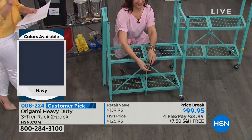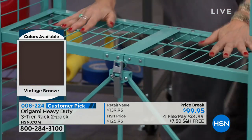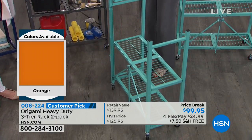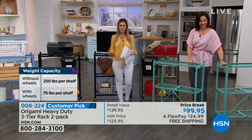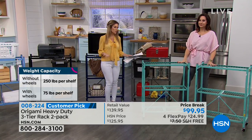When was the last time you said your organization system was pretty? And she also wrote, I have about 10 of them. Love them. That's the problem. I heard Shannon Smith said one time, they're like potato chips. You can't have just one. Exactly. Once you get on this Origami train, it's full steam ahead. You want as many because it really works, you guys.